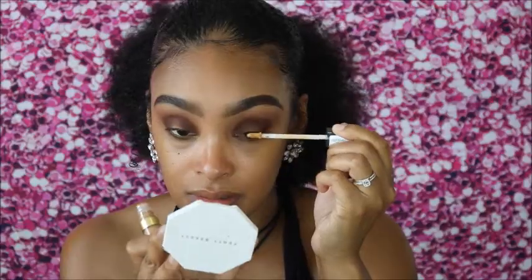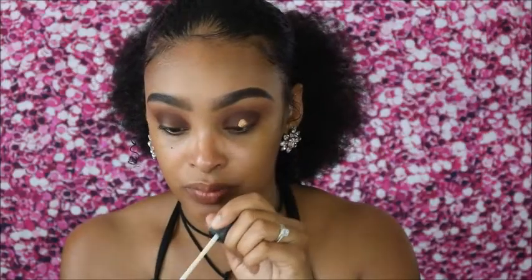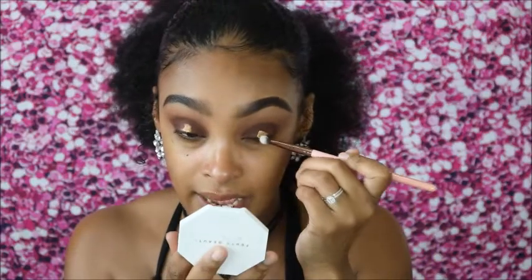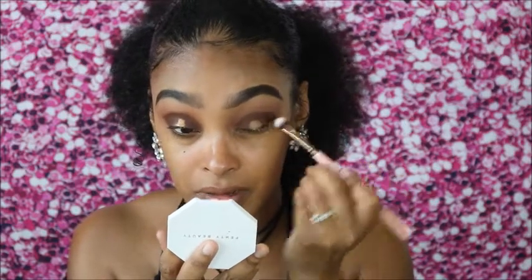For that center part, I'm going to go back into the concealer right here, and I'm just going to put a little bit right there and blend that out in a minute. I'm going to take this little flat brush right here. This is the Luxie 213 eye shading brush, and I'm just going to spread that out a little bit.